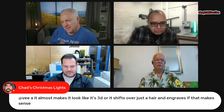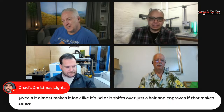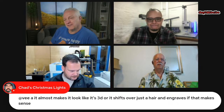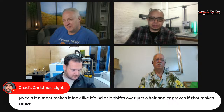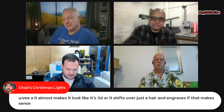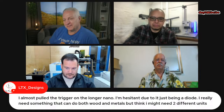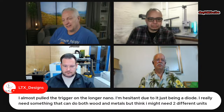Christmas V, it's almost as if it looks 3D, or it shifts over a hair and engraves it, if that makes sense. Is it shifting back on the next line, or is it like a walking pattern where it's slowly moving away? Is it slowly wandering, or is it consistent, almost like a double image? If it's a consistent double image, it's probably one of the things I mentioned about offset or just calibration. If it's walking away, then probably a belt slippage or something.